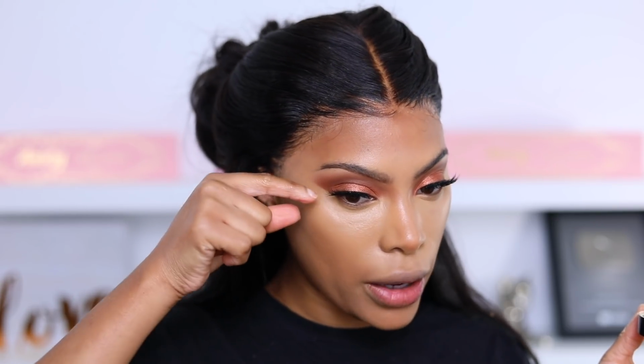Anyway, so I don't bake my under eye area. I'll bake here, but not under here. If I do that, honey, I will look like a dried up leather cracked purse, okay? I have tiny little wrinkles under my eyes and they're not having it. Baking is not for everybody. In my 20s, I could bake all I want and I looked good. Now that I'm in my 30s, girl, just don't do it, especially if you have wrinkles under your eyes. Don't do it. So I'll bake here.